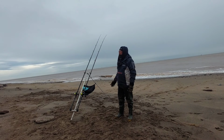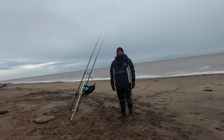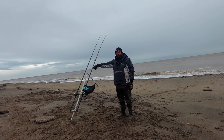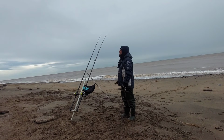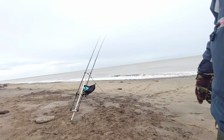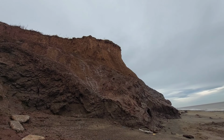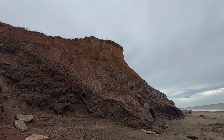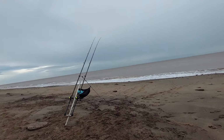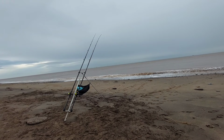Just watching these cliffs, that's why I've moved away from them. It's drying out at the top and falling down. Just seen a real big cliff fall there. So I've got away from that big lump, just up there. At the other side of there, just had a big cliff fall, so I don't want that coming down. Please be aware of these cliffs, they are dangerous.